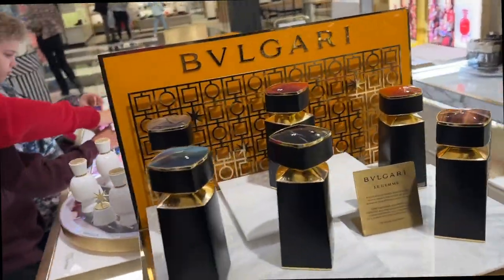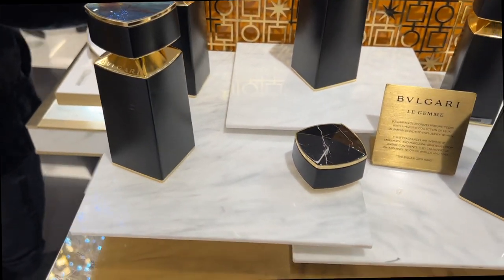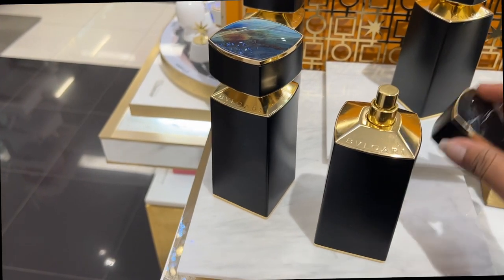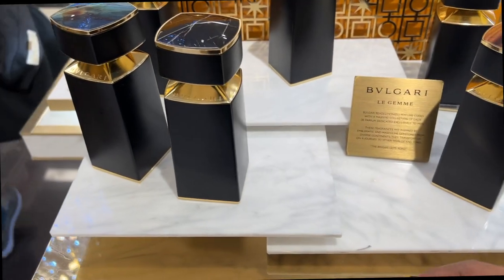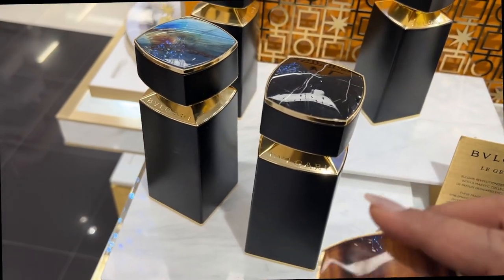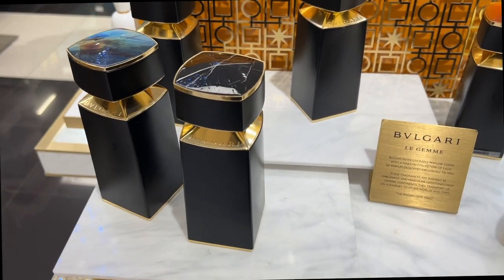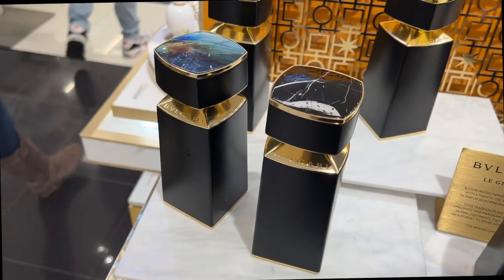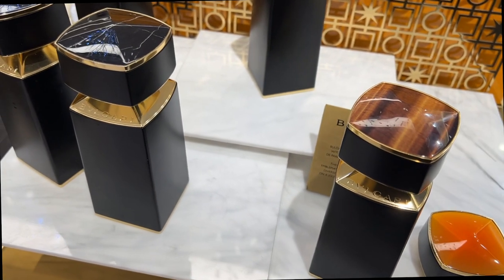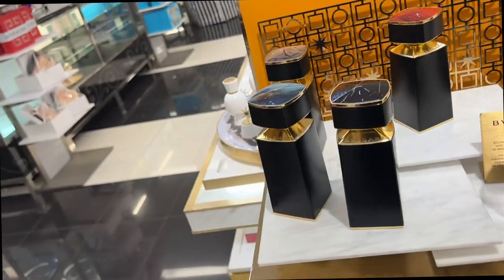Oh, this one looks intriguing. Let's see. Ooh, this one's spicy. Ooh, very masculine. La Gemme. Okay, Bulgari La Gemme. Looks like a gem collection. They've got little stones on the lids here. Ooh, this one's very interesting. This is very citrusy. Oh wow, that one's really interesting. Wow, these are all very strong kind of scents. They're definitely very masculine leaning.